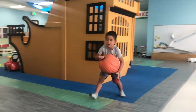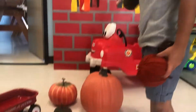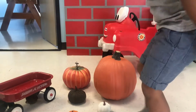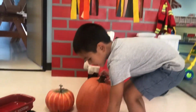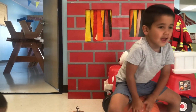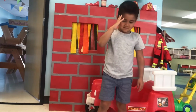Oh my goodness. You got the giant pumpkin? That's huge. Oh, you're tired? Yeah, I'm tired. Just so you guys know, that pumpkin is so light. It's not a real pumpkin. But it is heavy for a toddler. No, they would crack it open like this. They'll sit on it, then they'll crack open. Oh yeah. Are you Superman? You can carry that pumpkin? It's so heavy, huh?